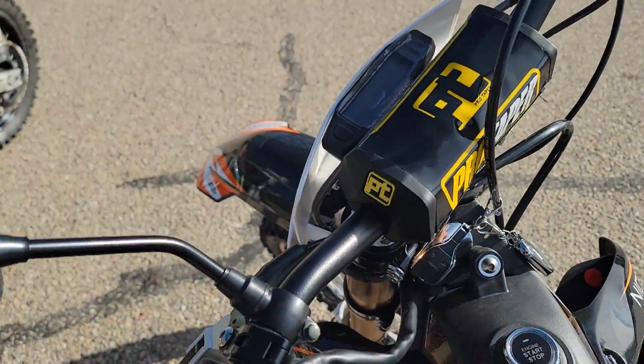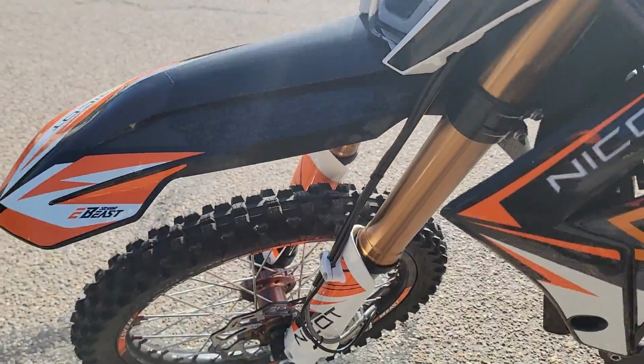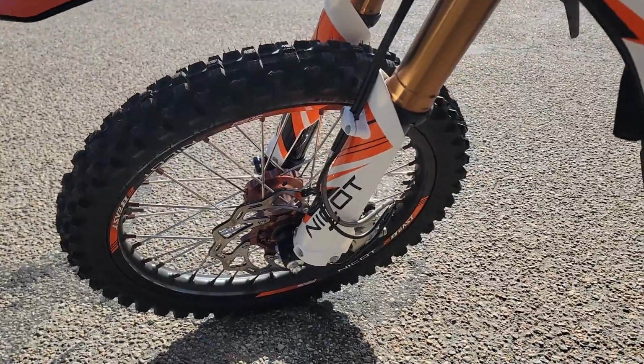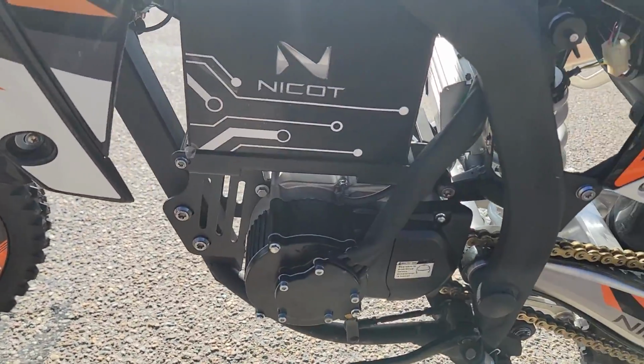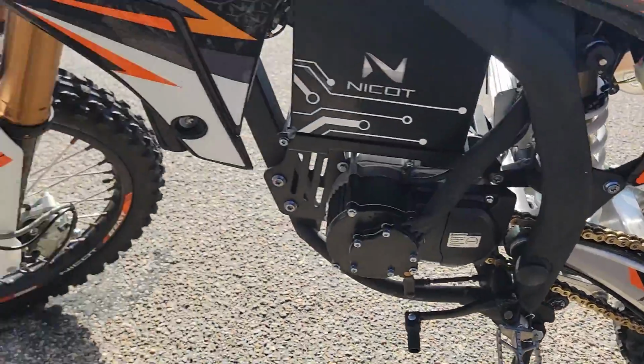Should be great to see this thing out on the trail. Eco mode, turbo mode, very similar but slightly upgraded. I think it's a really great looking package. They definitely learned a lot from the first gen.